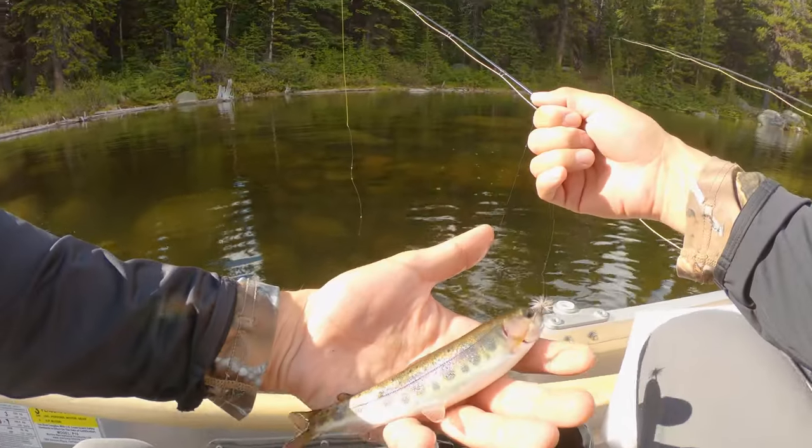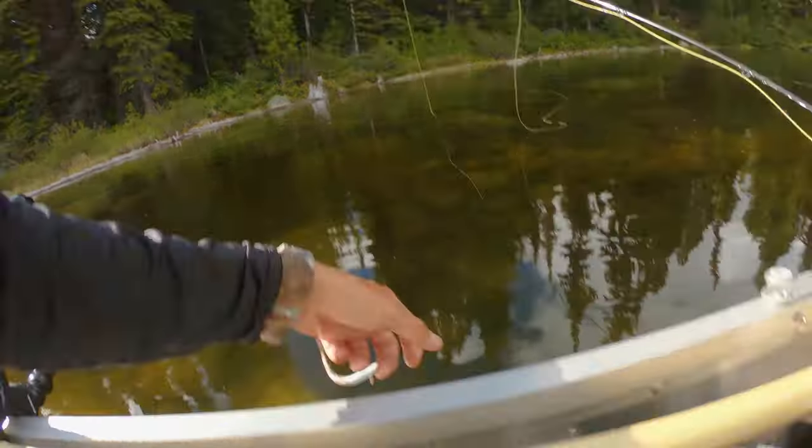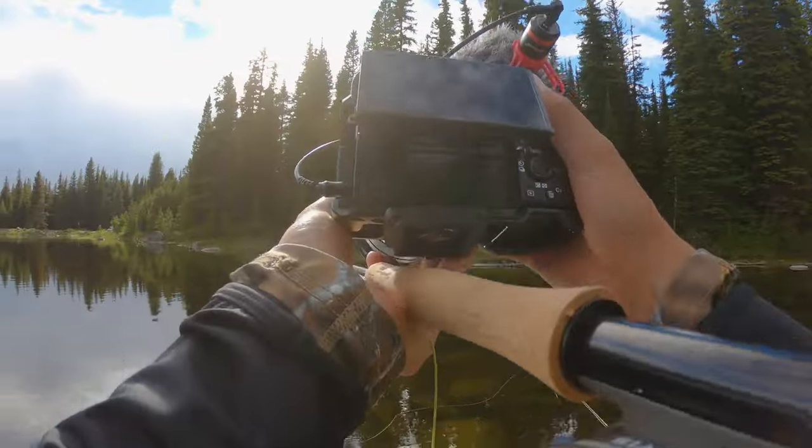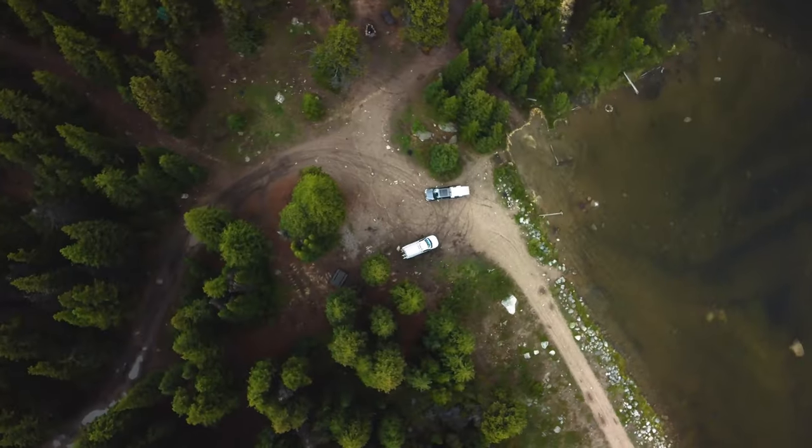Nothing crazy big yet, but just beauty. Look at the colors on this guy. Oh, beautiful, right? Yeah, get him back here. There he goes. Man, what a friggin' fun little afternoon here on the lake. So clear, so many trout everywhere. Looks like there's another big ass storm rolling in, so we're gonna roll back. We'll see what happens next.